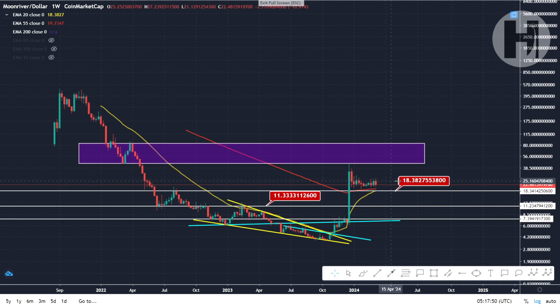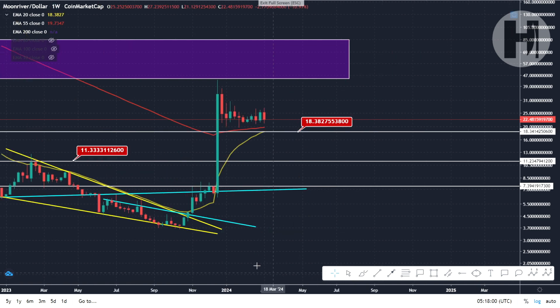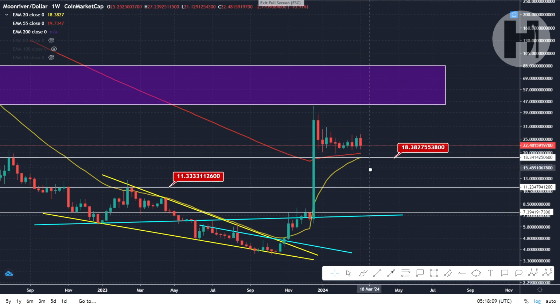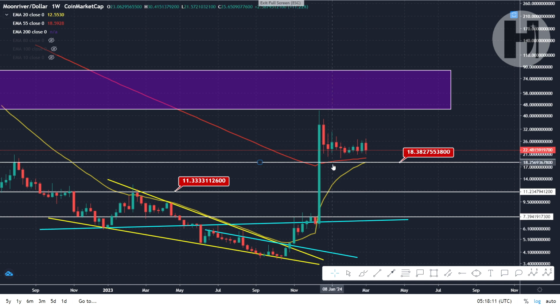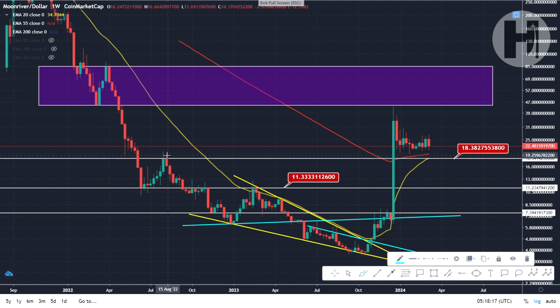And if you still have not entered, we've given you multiple entry points into Moonriver over the past few months. After this pump that we had in December, I gave you all entries at approximately $18, I believe on KuCoin. It dropped below $18, so you could have entered this off of the 20 EMA, and we gave you support levels at $20. But the most important thing is that we're holding the August 2022 high.